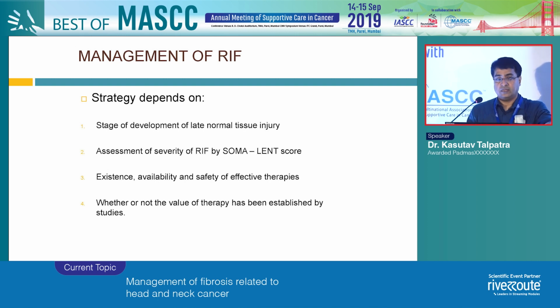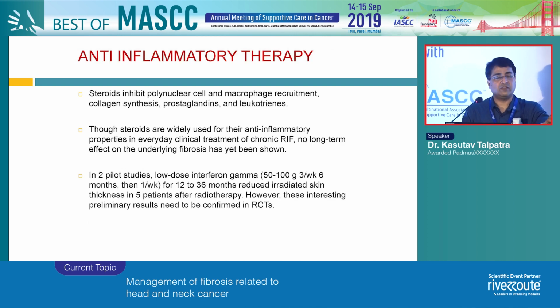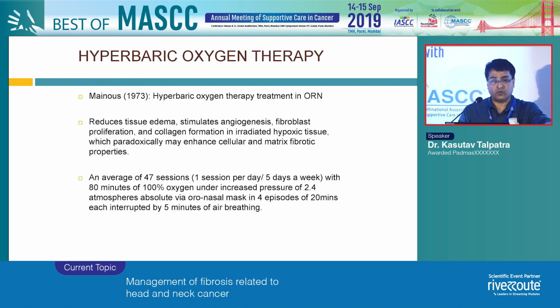Therapeutics: anti-inflammatory, vascular-directed therapy, hyperbaric oxygen, antioxidant, cell-based therapies, and other treatment. Anti-inflammatory, we all know, NSAIDs, steroids; we will not get into the details of it. Vascular-directed therapy: pentoxifylline alone or in combination. There have been a lot of studies with pentoxifylline alone or with vitamin E and various other agents, which has shown benefit in 15 to 20% of patients.